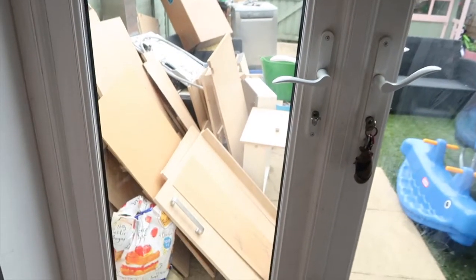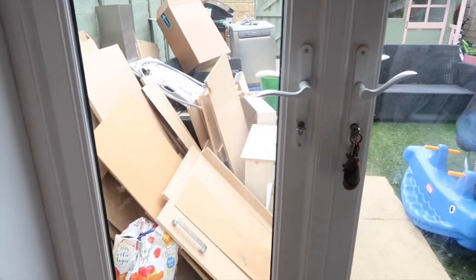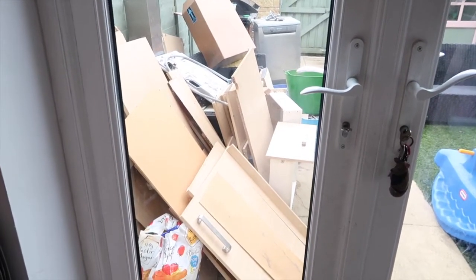So the main plan today is this is all the old kitchen and that has to go to the tip. And Elle has football today, so I don't think much else will be done, unfortunately.